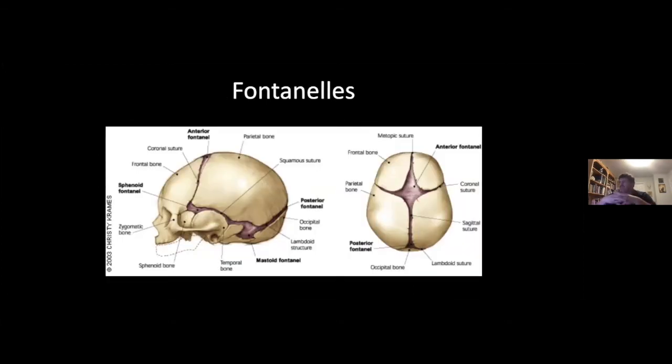So this is an illustration of fontanelles. If you're holding a very young infant, you can find the soft spot in their head. You can poke it. Please don't poke the soft spot in the baby's head. It's probably not going to hurt them, but it's probably not great for them either. But if you do find those soft spots, it doesn't mean they have a depressed skull fracture necessarily. That is a normal anatomical feature for infants up to really 18 months, I think. I should be able to remember that age, but I can't right now.